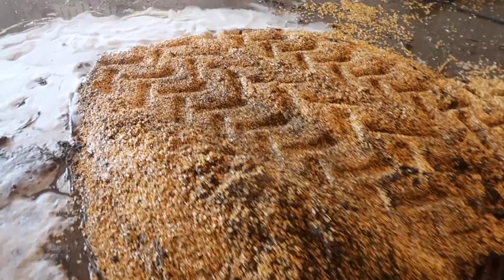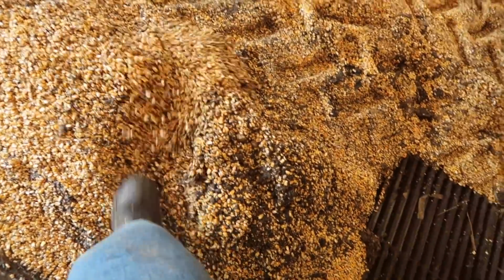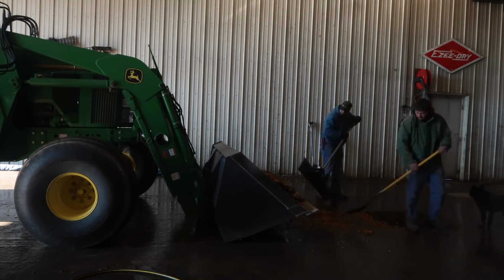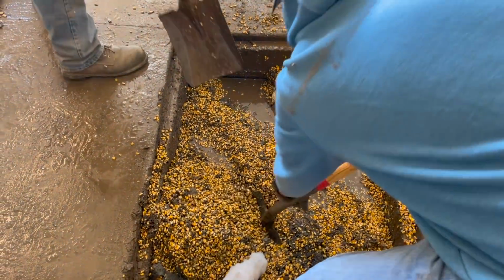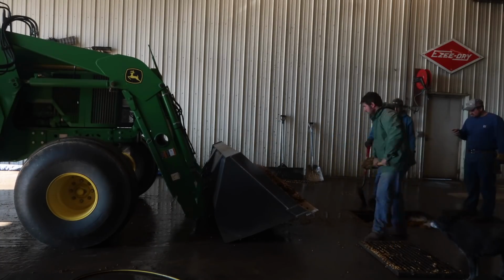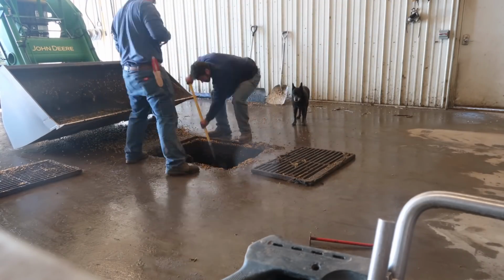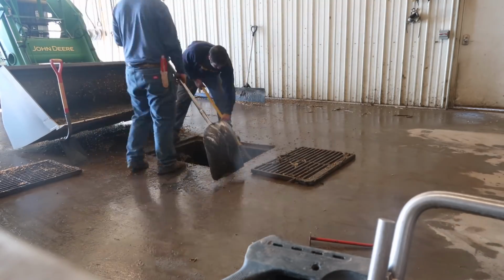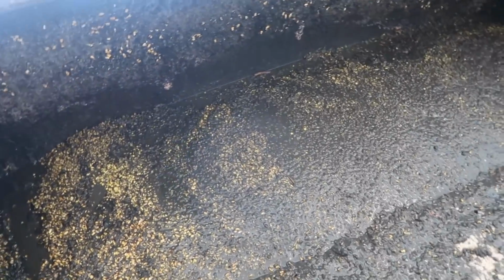One might say, what are you gonna do with all that corn? We're gonna blend it out, of course. That's #1 yellow. Look at that stuff. Nice. Looks pretty delicious.